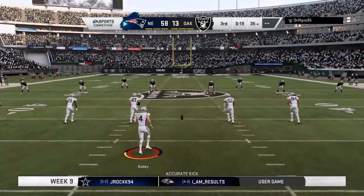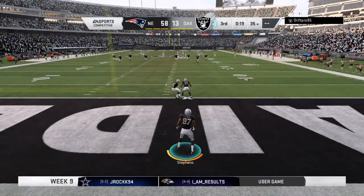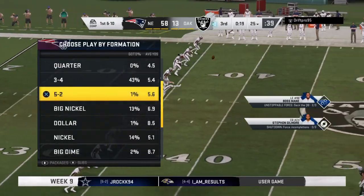Bailey now to kick it away after the touchdown. And this will be a touchback as that sails over the end line. 25-yard line.